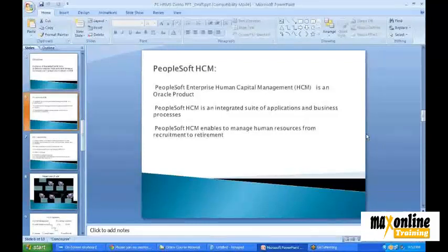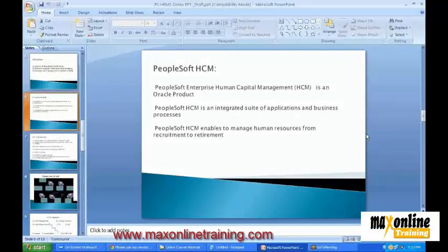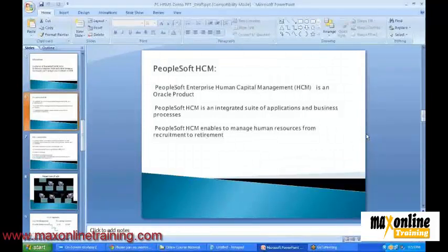Now I'll explain the usage of PeopleSoft. Every team works together in the PeopleSoft project. The first one is human capital management. What does human capital management mean? Human capital management is the first-level department, and we are the central module of PeopleSoft. Other teams depend on us only. Without our data, other teams cannot pull the database.